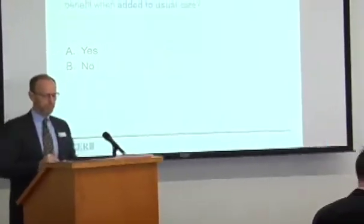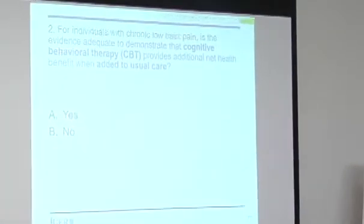Great. Any other questions? No? Okay. Why don't we go ahead and vote then on this question? Adequate evidence to demonstrate that CBT provides additional net health benefit when added to usual care.